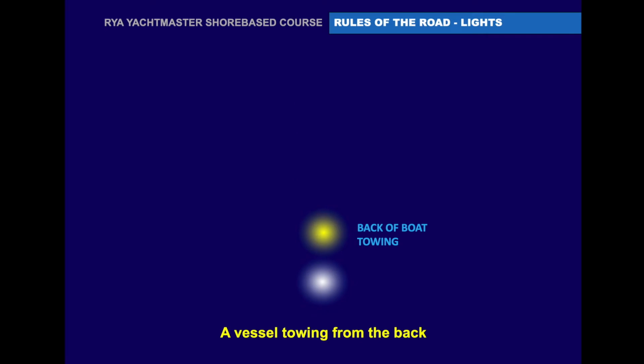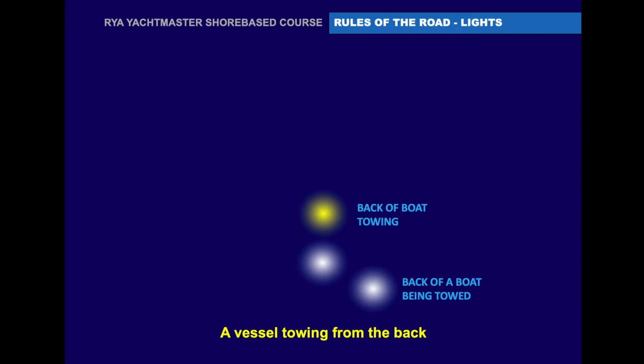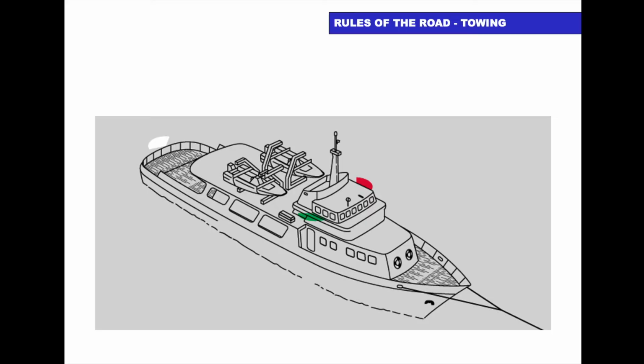And at the stern of the boat, we would see the extra yellow light to show that it's the stern of a towing vessel. On the vessel being towed, it would have a port hand light, starboard hand light, and a stern light. So this diagram shows the back or the stern of the towing vessel showing their stern light and the yellow light above, and also the back of the vessel being towed showing the white stern light. So the vessel being towed will have a red port hand light, green starboard hand light, and a white stern light. It won't show any steaming lights because it's being towed, so it will just have a port, starboard, and stern light.